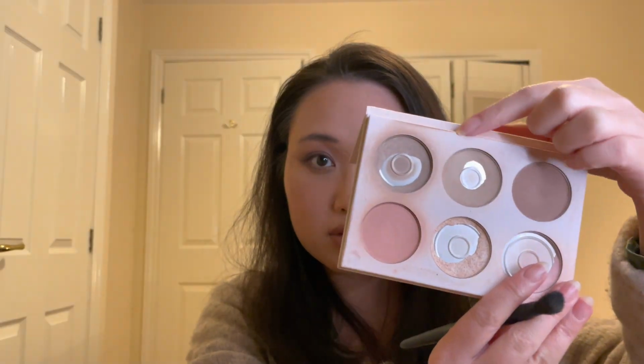To bring all the features together, how can you forget about the nose contour? So I'm using an ashy brown in a lighter colour to start by filling in the areas where I most need some extra shadow. General rule of thumb is to start from where you need it the most and then blend it outwards to create a natural gradient of shadow itself.